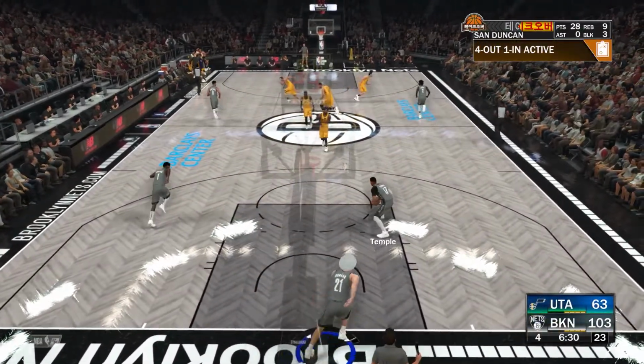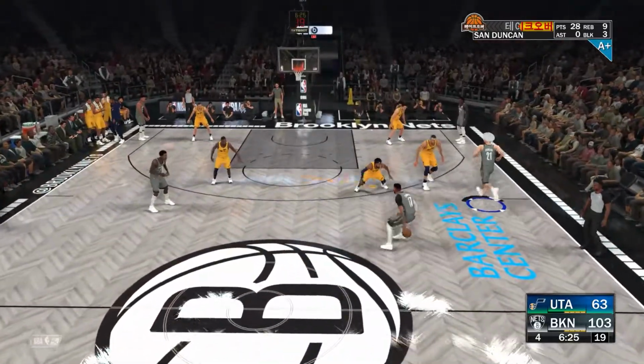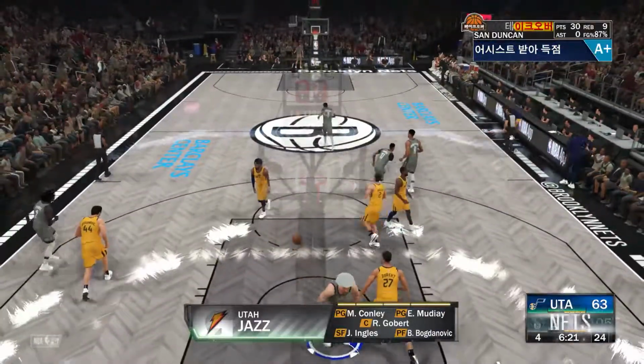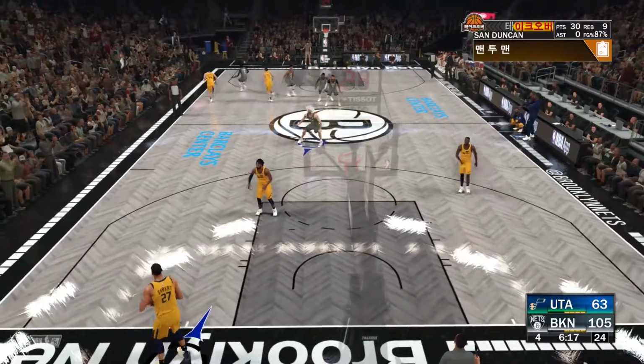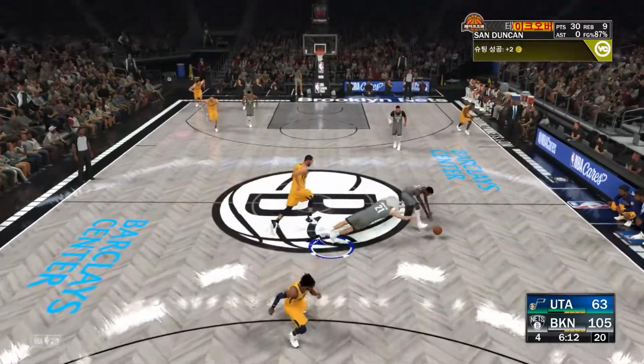He continues to stack it up from 3. He's got 2 in each half so far. So on the floor for Utah, we've got Bogdanovic, Conley out there with Mudiay, and it's Joe Ingles, and it's Gobert in at the 5 spot. Putting consistent pressure on this defense. Just the threat of him out there makes this offense work.